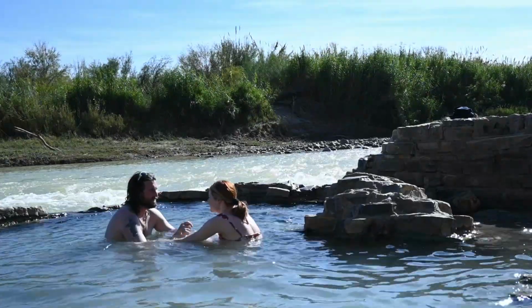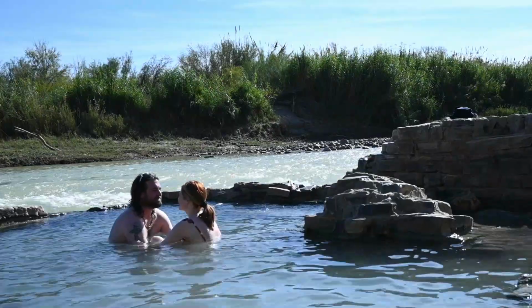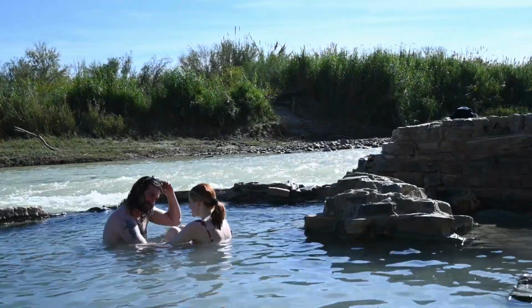Lucky for us, we were able to get the hot springs all to ourselves for a few minutes, and we enjoyed the sound of the flowing river and let the warm, healing waters relax our bodies after hiking all morning. Can't believe we got the bathhouse all to ourselves. For real. We scored, Jamesy Bear. Pulled up, there's like 8 people in here. They all got out. They all left for us.